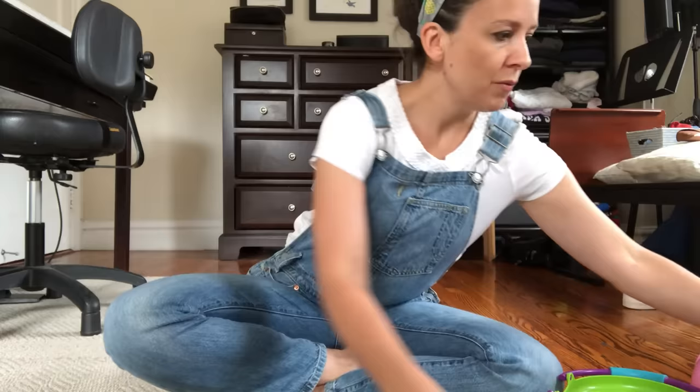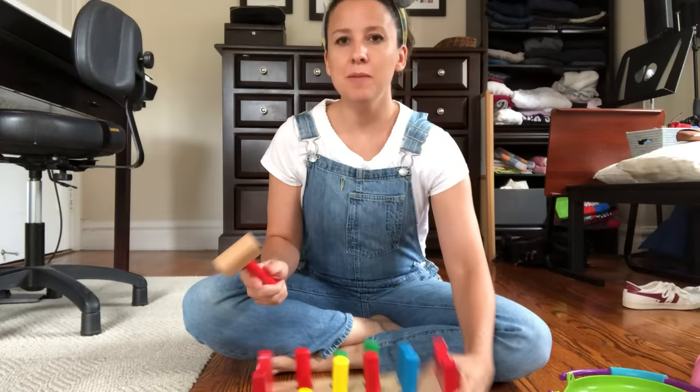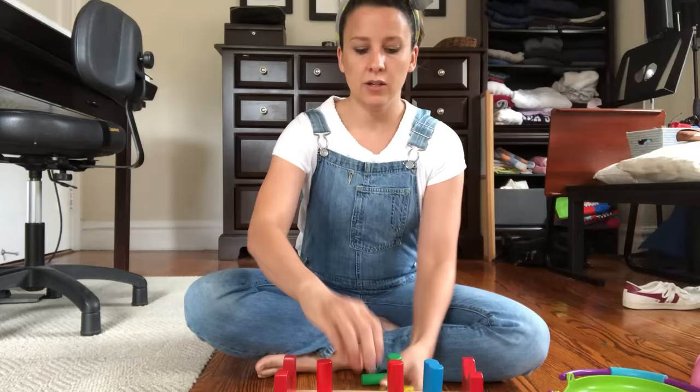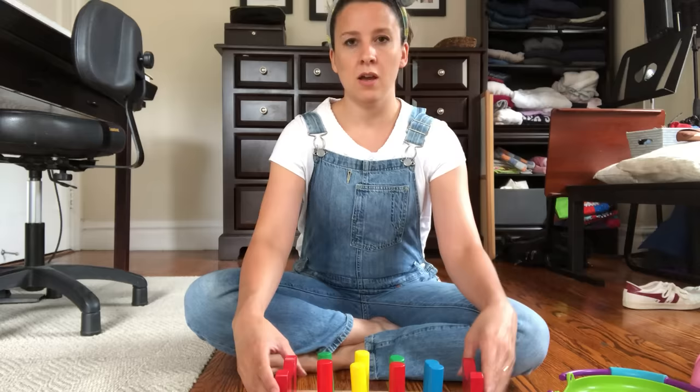Wanna see another toy? Look at this toy. This is really fun. Oh, I gotta do my work with my hammer. Gotta fix this. Okay, let's put them back in. In, in. Should I put them all in? In, in. Wow, they're all in. Should I take them all out?